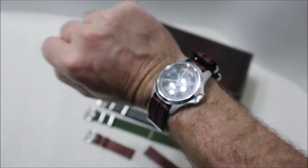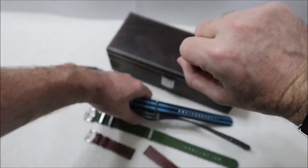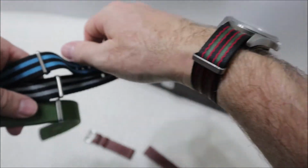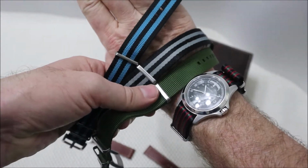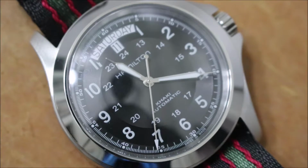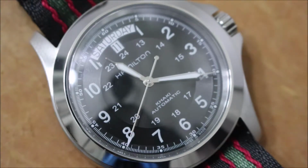This is the most fun watch that I have. And I have all these other NATO straps. I have the other James Bond, a green and a blue black. And let me tell you, gentlemen, this is a fun watch. The Hamilton Khaki King. This one can be had for around $400.